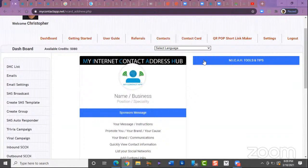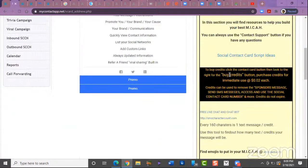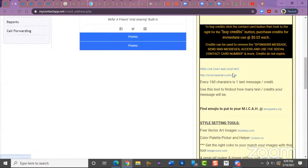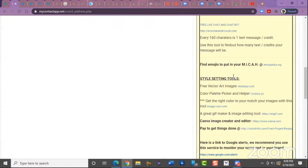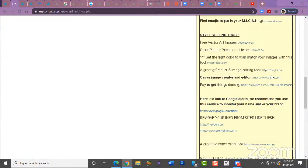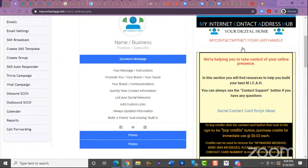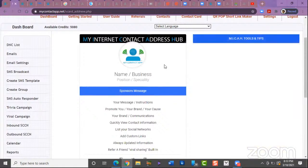The tools here, don't sleep on the tools. Here you have a couple of tidbits. See, social contact card script ideas, how to buy credits. Here's my favorite one. Where is it at? Right here, this color palette picker. Because you can upload an image and then you can click somewhere in the image and it will give you a color palette for that image, which means you can make everything on your card look great, basically.